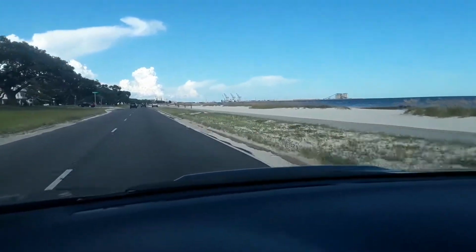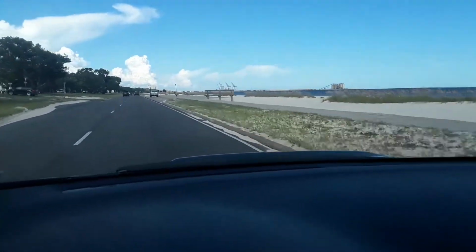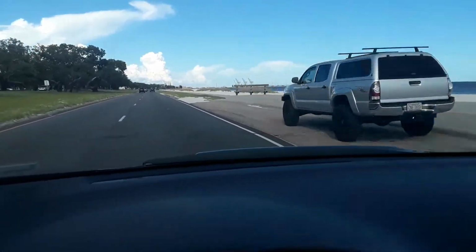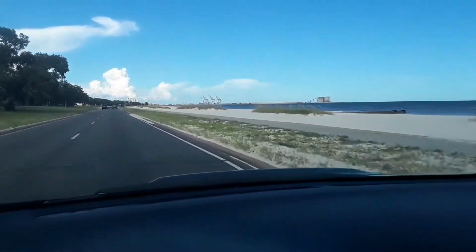Getting closer to Gulfport, there's some gantry cranes over there and cargo ships. So it's not all just beaches and casinos down here. There's actually some industry.